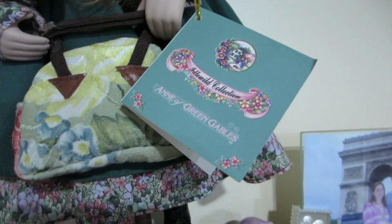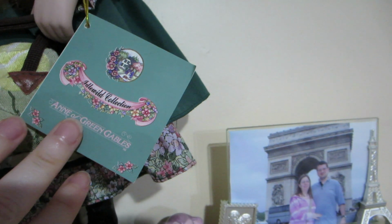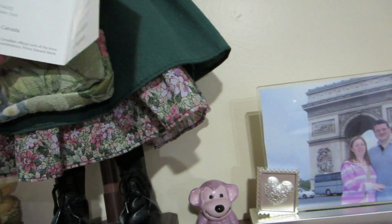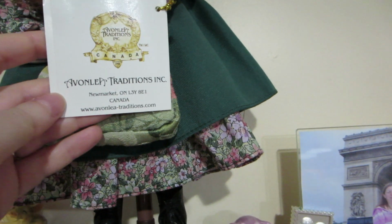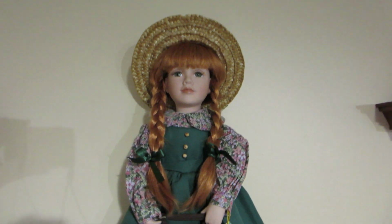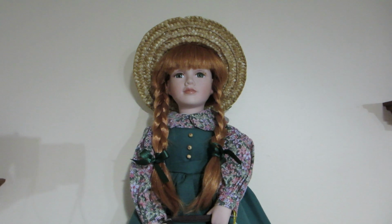And I've kept her hang tag on her. It says the Idlewood Collection, Anne of Green Gables. And so it just talks about Anne of Green Gables in that. And this was designed in Canada by Avonlea Traditions, Inc. in Newmarket, Ontario. So yeah, I had to get her and add her to my collection because I just love Anne of Green Gables, and she is porcelain.